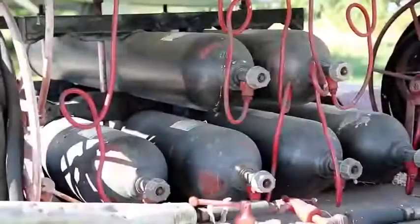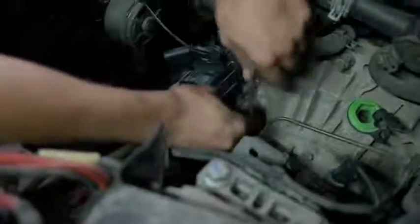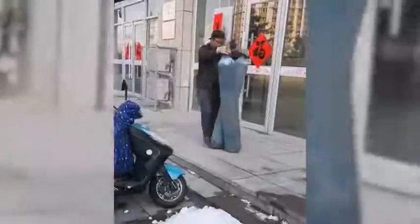Ever needed to transport a large gas cylinder? Well, if you don't have a trolley, you can simply roll it at an angle. What about 2 gas cylinders? Piece of cake.